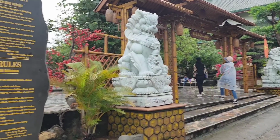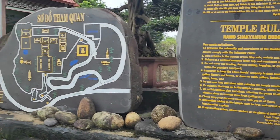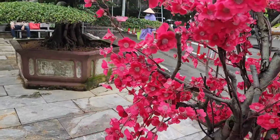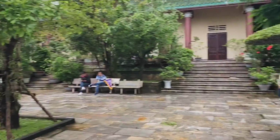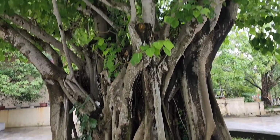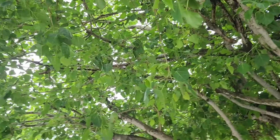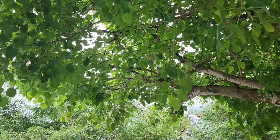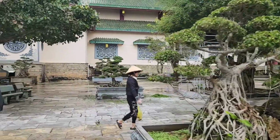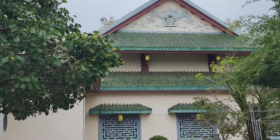Yeah, there's some temple rules. There's a map here. They have a fake tree here. No flower like that blooms in the New Year. It's a meditation tree. The first Buddha gained enlightenment under one of these trees. Here you go, we got lots of bonsai trees over here. I love how you keep going to temples even though Patrick is like no.